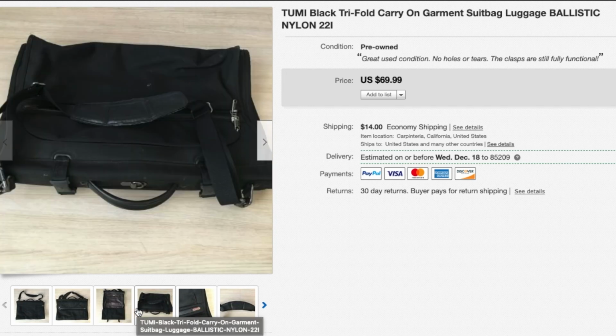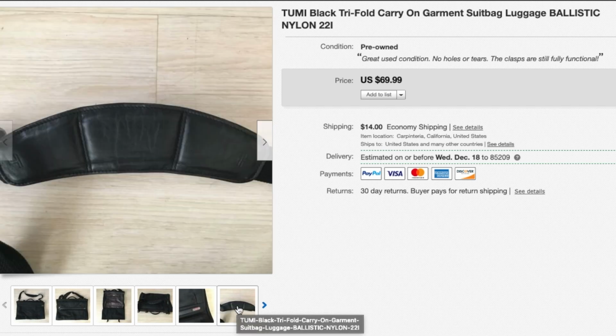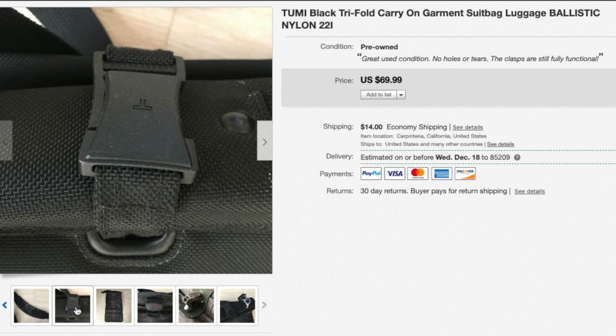And I did sell this one for $60. I took a best offer on these, and shipping cost me, I think, about $12 to ship this one out. So definitely be on the lookout for Tumi. It's one of my favorite brands to sell when it comes to bags. One of the few bag brands that I actually know. And anytime I find Tumi, I usually always do pick it up.